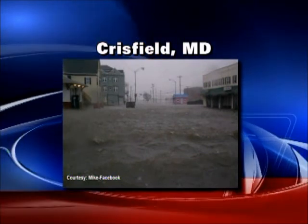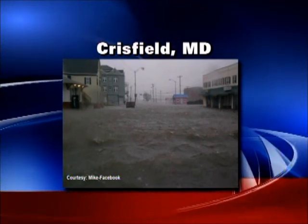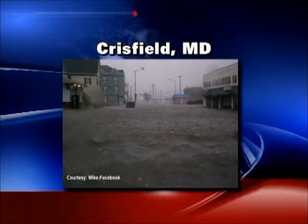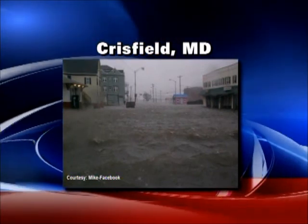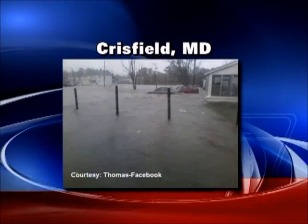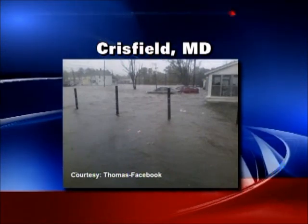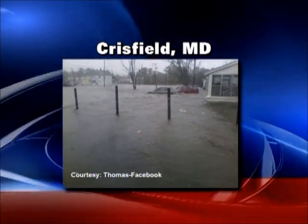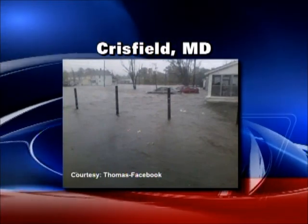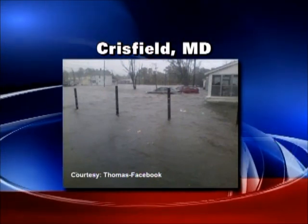This is Crisfield, Maryland. Those folks there are underwater, and that was due to the high tide earlier today, early this afternoon around 2 o'clock. The waters came up and now the town is pretty much flooded. You can see some insane photos there. And we're going to head to our second one, looking at this one too. The town of Crisfield is underwater, unfortunately, and we still have another high tide to go through the overnight hours tonight. So we are going to continue to see this flooding, especially along the bay, even into tomorrow.